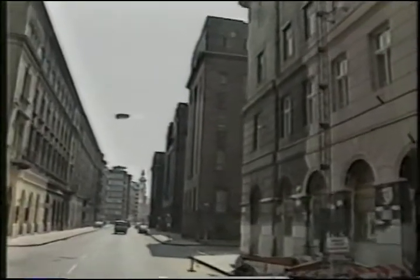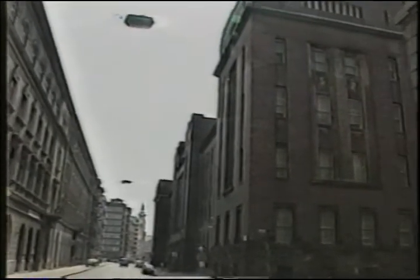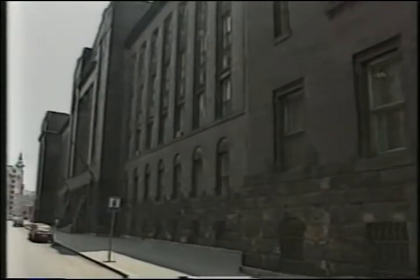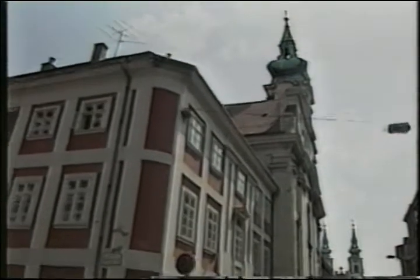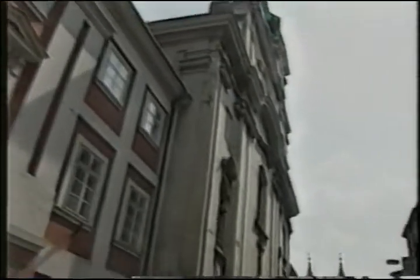That street was called Main Street during the Turkish times because that was their main commercial area. The big brick building built in the 50s is the Military Supreme Court. Two Catholic churches can be seen now. The first is St. Elizabeth, with a monastery.